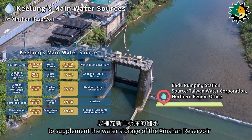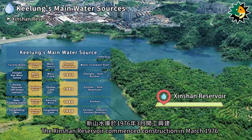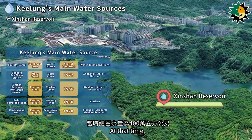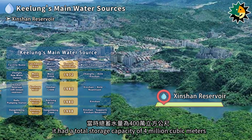Additionally, there is a pumping station in Badu along the Keelung River to supplement the water storage of the Xinshan Reservoir. The Xinshan Reservoir commenced construction in March 1976 and was completed in October 1980. At that time, it had a total storage capacity of 4 million cubic meters.